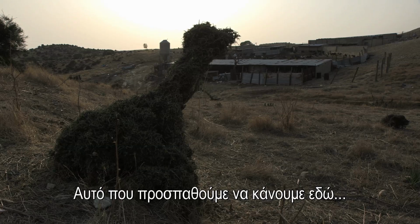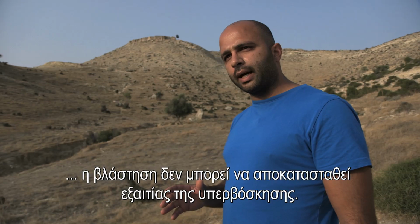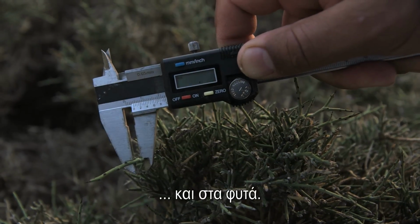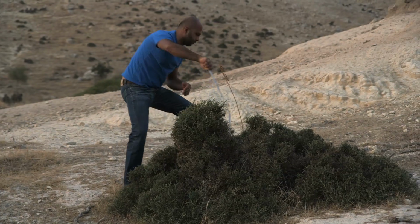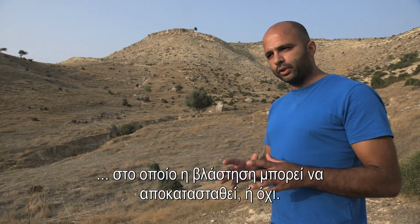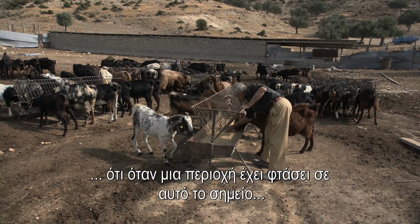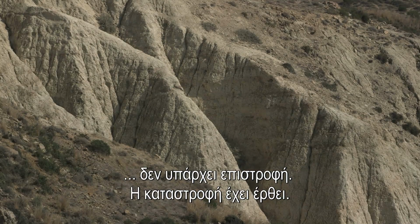What we are trying to do here is to find the tipping point in which the vegetation cannot recover due to overgrazing. So in order to do that, we do soil measurements and also plant measurements. The aim of the project is to find the threshold in which vegetation can recover or not. And when we find that, we will be able to tell the farmers and the shepherds that if an area has come to this point, there is no way back. The catastrophe has come.